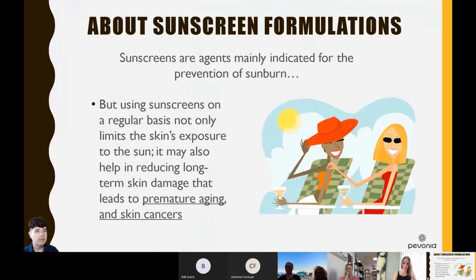Now, obviously, sunscreens need to exist or be created because the body, as much of a perfect machine as it is, has some flaws from time to time, right? And we know that it cannot take too much abuse. So excess sunlight can still cause a lot of damage. And so we cannot just rely on our natural sunscreen protection for too long. We need to give it some helping hand, if you will, right? So this is why sunscreen formulations are created.